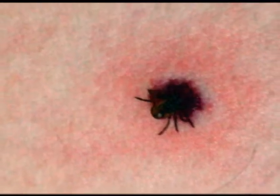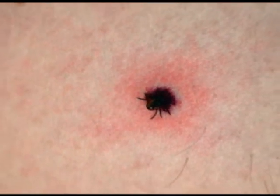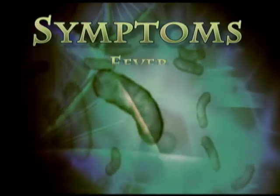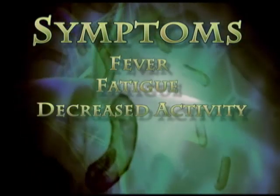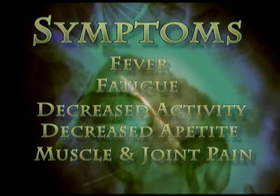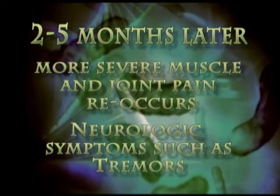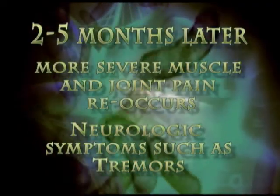Dogs and humans actually share several symptoms in this disease. Humans may observe a skin rash around the site of the tick bite, but both humans and dogs develop fever, fatigue, decreased activity, decreased appetite, muscle and joint pain. 2 to 5 months later, more severe muscle and joint pain reoccurs. Possibly neurological symptoms such as tremors may also be observed.